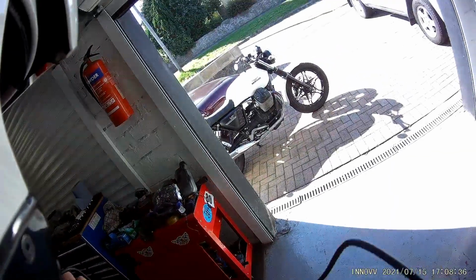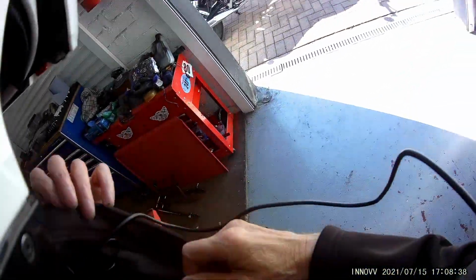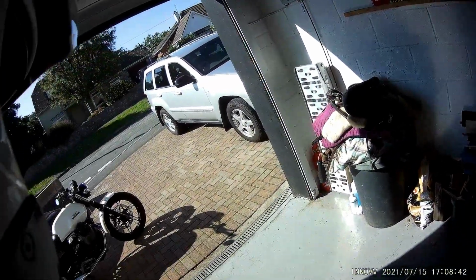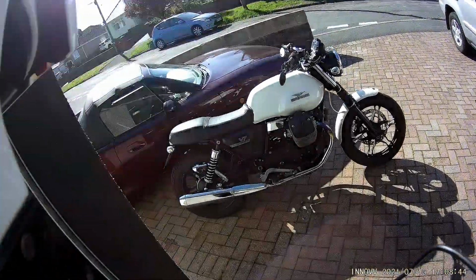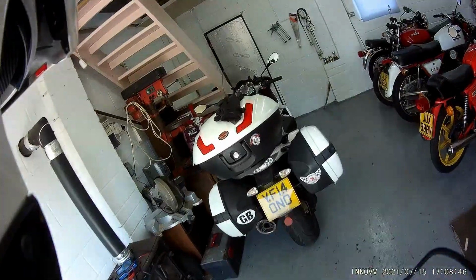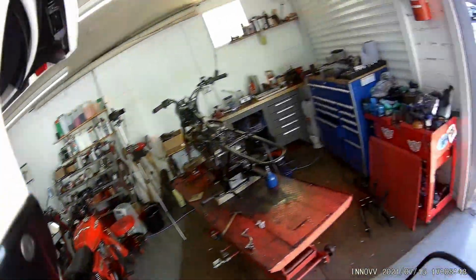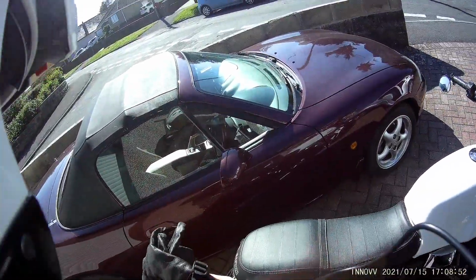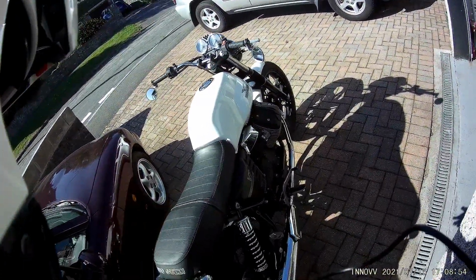Okay, here we go with the Innov camera. It's an Innov. Great little camera, but I will say on this occasion I got the lens a little bit to one side. I'll explain in a minute. Pick up my gloves, let's go. Here's the bike, beautiful day, beautiful bike, we're in business.